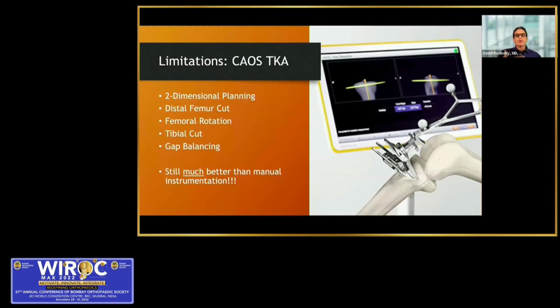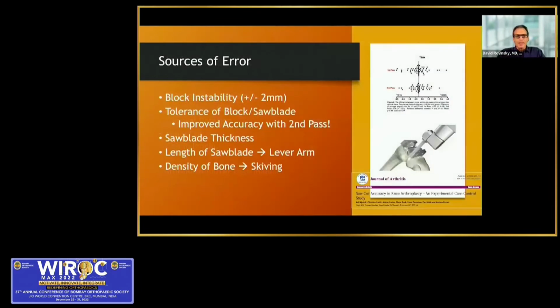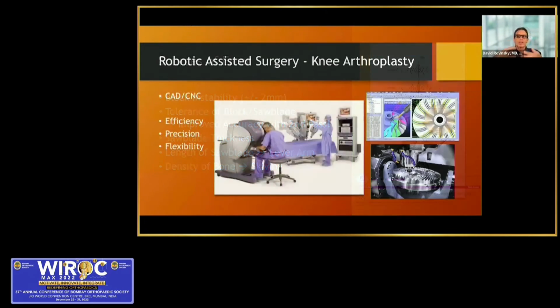It's really two-dimensional planning. So you get your distal femur cut, your femoral rotation, your proximal tibia cut, your gap balancing, still much better than manual instrumentation. Now, you can have errors of block instability, but even if the block is solid, there's play between the saw blade and the slot. And the saw blade thicknesses vary from 1.3 to 1.7 millimeters. And the saw blade additionally can flex as you're making a cut, particularly as you go towards the back of the knee.